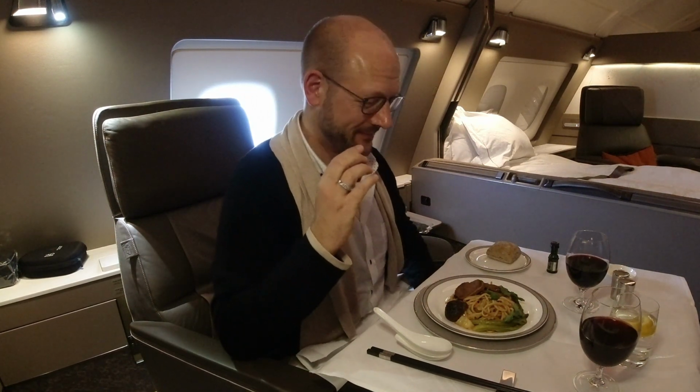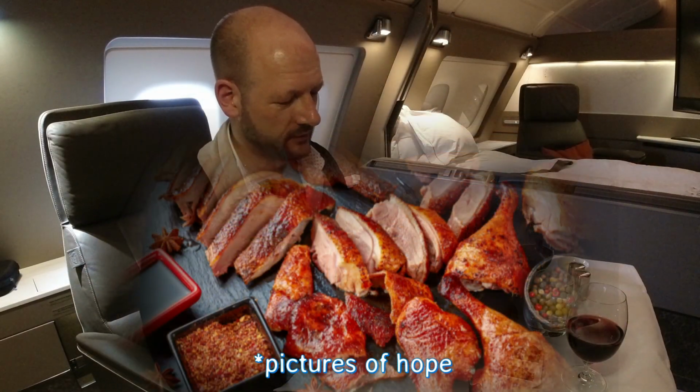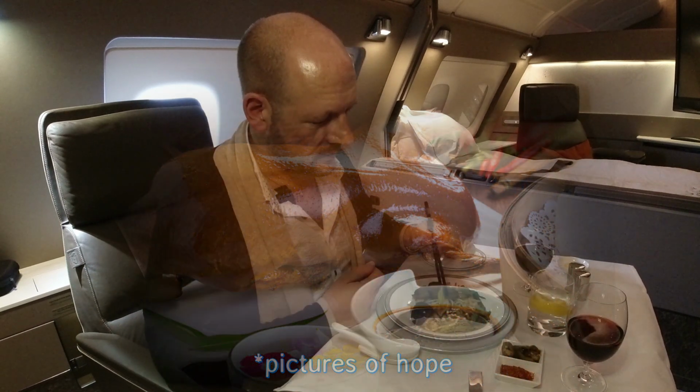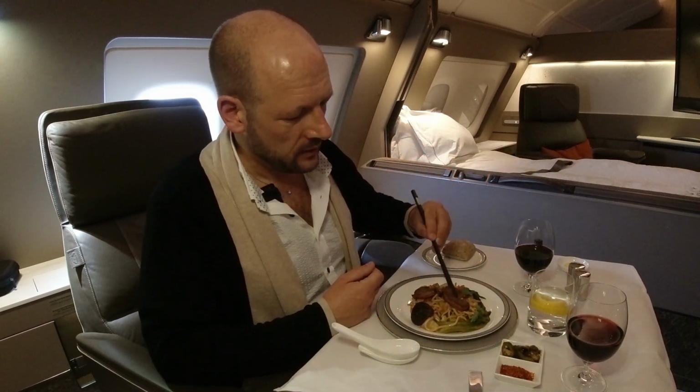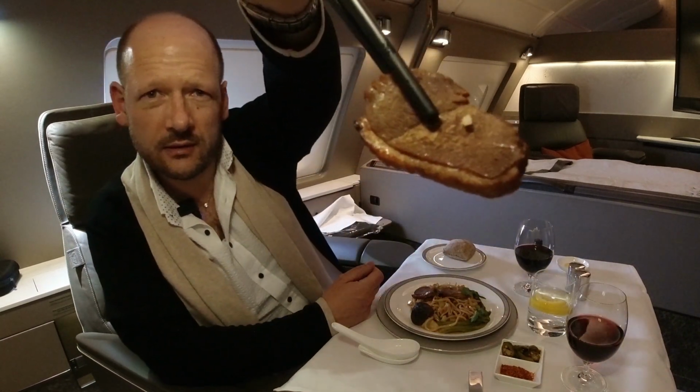But I'm not so convinced right now. So, let's have a look at the main course. It looks a little disappointing, to be honest. And look at this. It also looks really, really dry. Look. That looks dry, doesn't it?